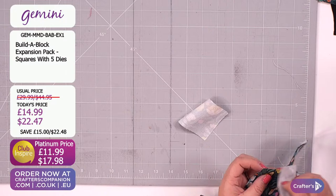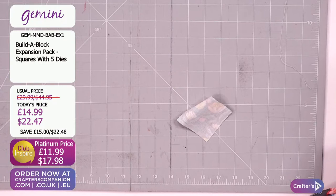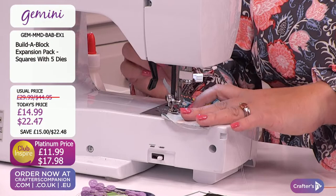So I'm just sewing the squares. I want to sew five squares together, and obviously, as we know, five squares don't sew easily together. So what I'm doing is making sure I'm starting about a quarter of an inch before the actual edge of my fabric, and I'm finishing a quarter of an inch before the end of my fabric. Brilliant. So what it's going to make is almost like a star.